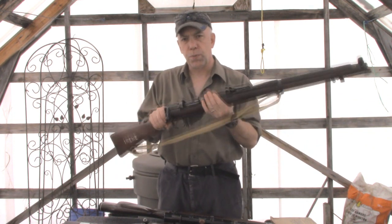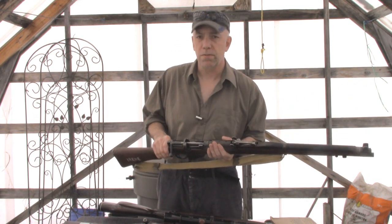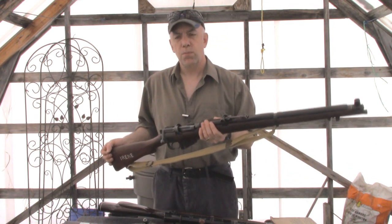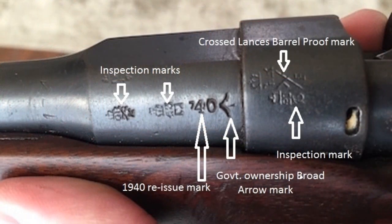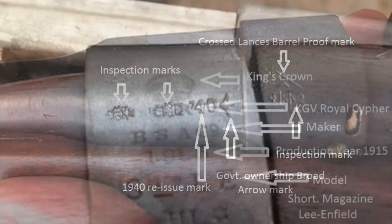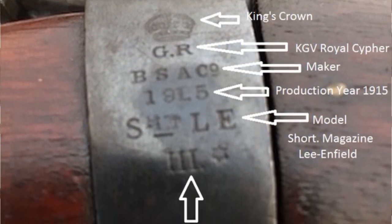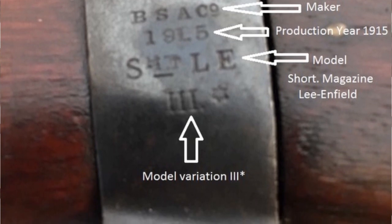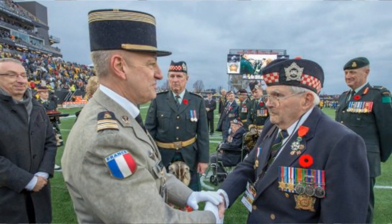So, your sporterized Lee Enfield that you inherited from an uncle or a grandfather, or maybe your father, or a personal friend of the family, whoever it came from, probably has one hell of a story to tell on all the different places that it went. Each of these rifles has certain stamps and markings that will take you on the rifle's journey through time, to the different places that it may have gone. And in many cases, some of the stamps you'll see on a rifle are almost signatory of seeing a veteran on Remembrance Day with his medals on display as to where he was and what he did.